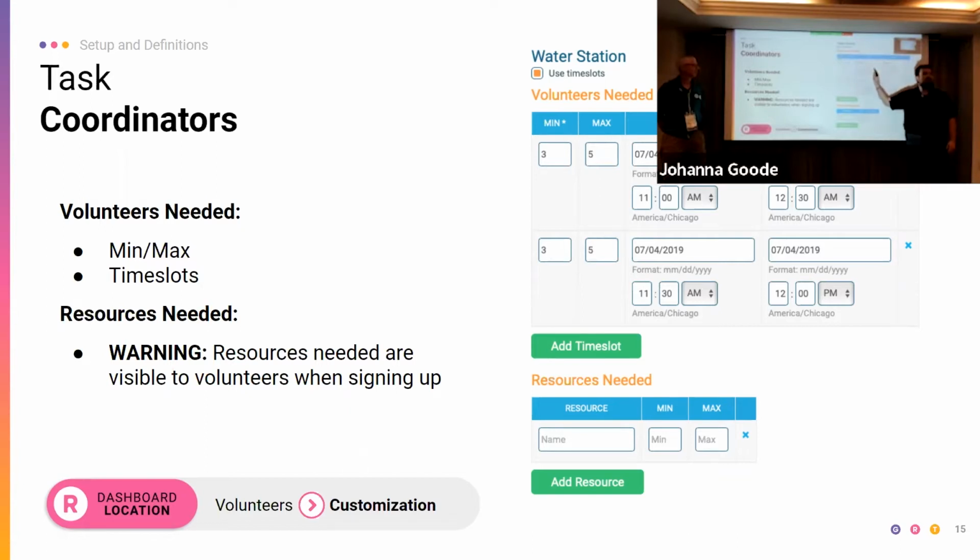You can also set up a max. So if you don't want everyone to sign up for water station 1 because it's going to be done the first time, and then they can move on and do whatever they want, you want to spread it out. You can say, okay, no more than 5 people can sign up for that. They've got to move on to a different task if they need to.